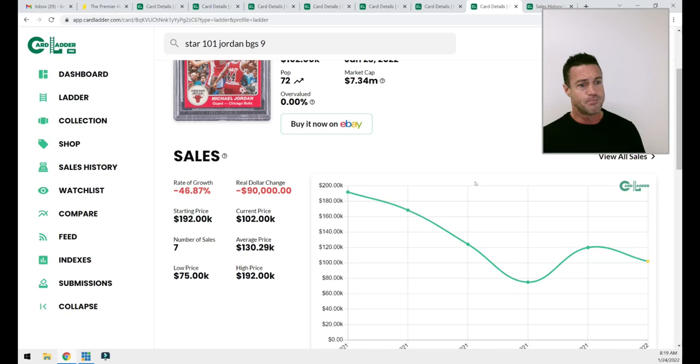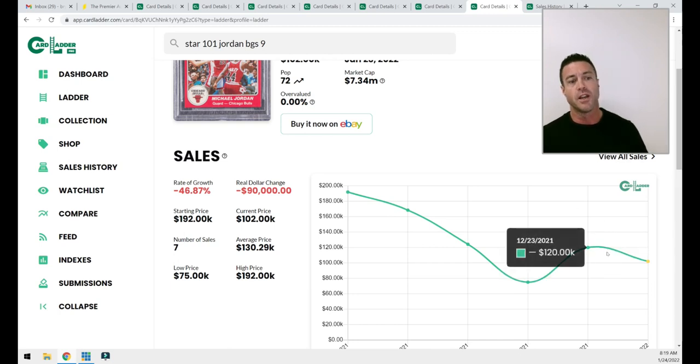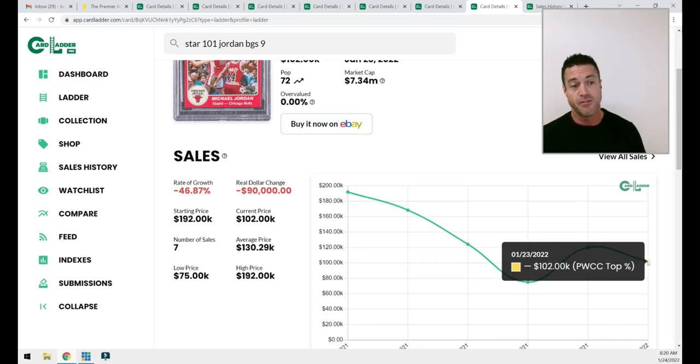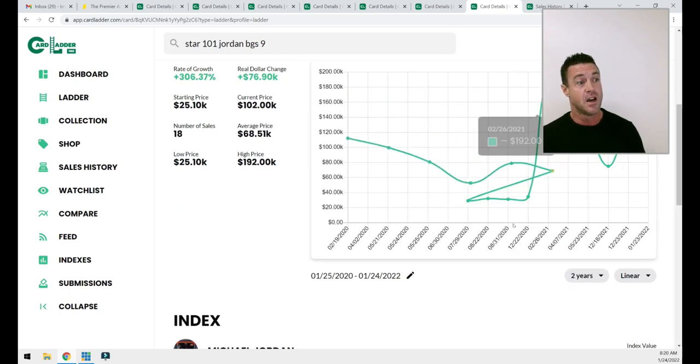I've got it pulled up. It's down. It really is down. I love how Card Ladder puts a yellow dot on here, and then a little notation if you scroll over it that there was a PWCC sticker. So when you look at where the card ranks, considering the last card sold for $120 and this one's got a sticker and sold for $18,000 less, somebody's got to be feeling pretty good. This is a card that's been significantly higher than this.